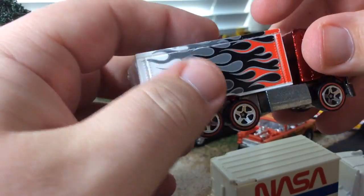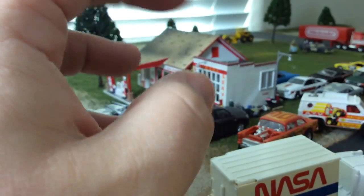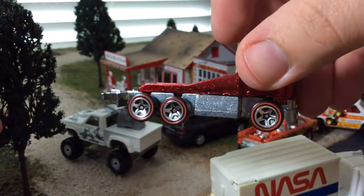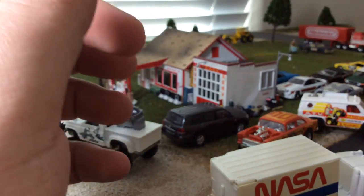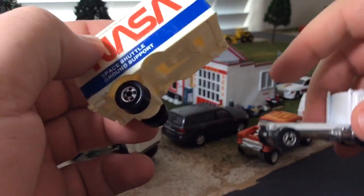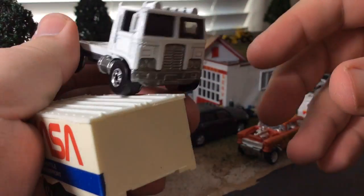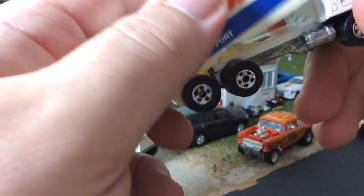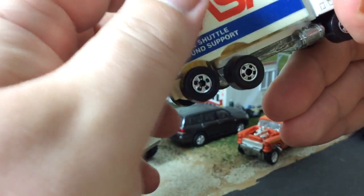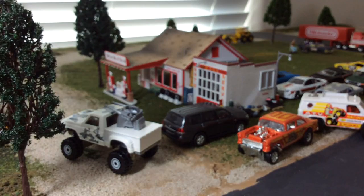This is the new tooling of it, which I don't even know if they're putting this out. Well, I guess they are in pop culture. But you can see here both rear axles are part of the base, and on this one the rear axle is part of the box. So let's see if I can get this back on here. Yeah, that's weird. I don't know what's going on with them.